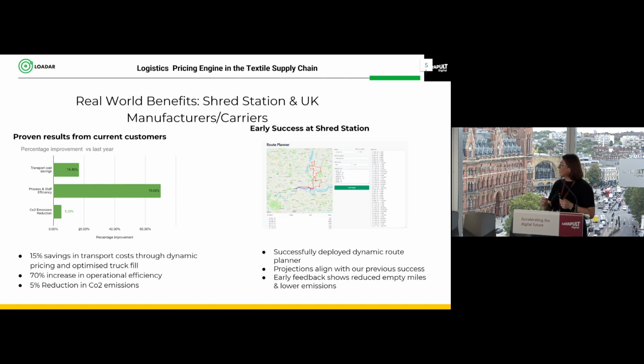So we already have a number of current customers using the pricing system, and we've seen benefits from those customers by doing a number of case studies with them where we can save on average 15% on the transport costs through the dynamic pricing model. We've seen a 70% increase in operational efficiencies in these businesses and approximately a 5% reduction in CO2 emissions. We've actually recently done another case study on one of our key accounts up to the end of August, and the reduction is increased on the costing side to 16.8 and on the emission side to 5.25 year on year to the end of August.